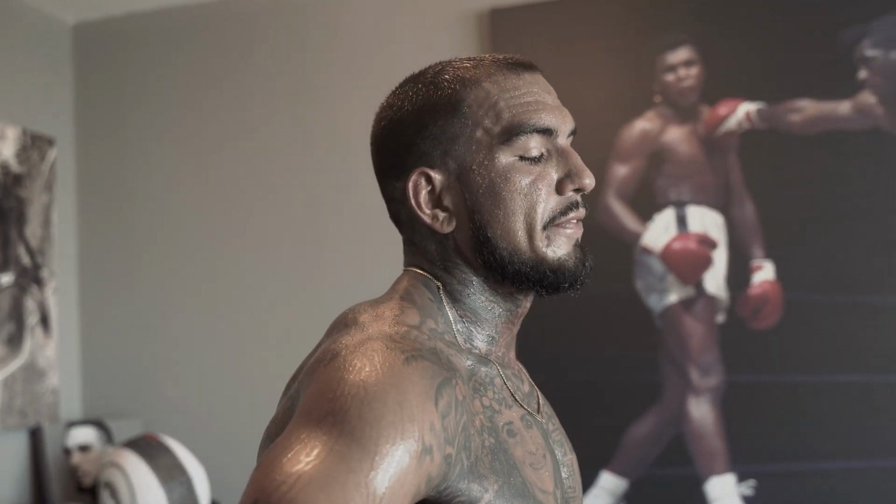All right, guys, so we just finished my FTP test for the day, and we ended up with 333 watts as a result for my test. The last time I did this test was realistically like 3 months ago, and I was at a 255, I believe. So we improved almost 80 watts on the test. That really shows you all the dedication and work that I've been putting in this past 3 months.